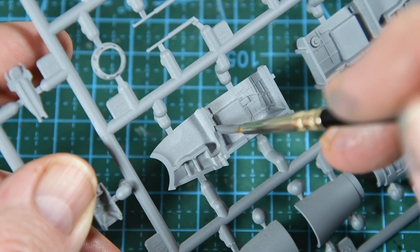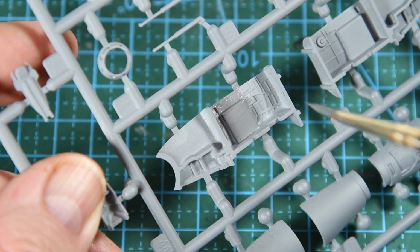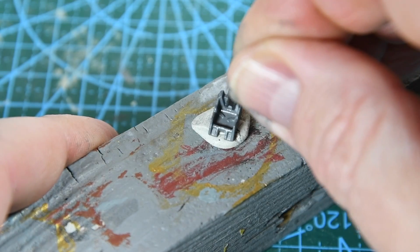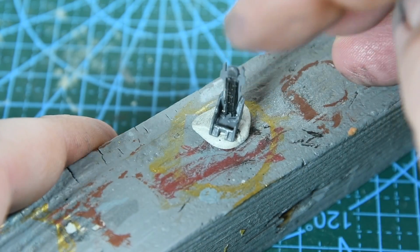As usual, I've given the parts a quick wash, and when they're dry, sprayed them with a bit of primer. Then I can start painting the inside of the cockpit. The ejection seat comes in two pieces, a base and the back, which I've pre-painted, but I'll add the paint for the straps later on.